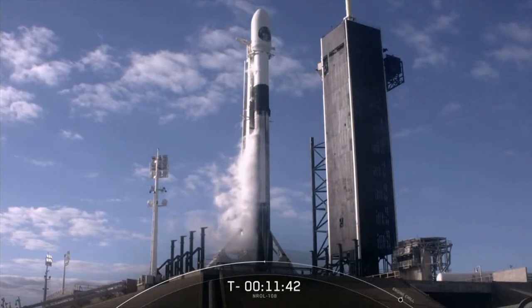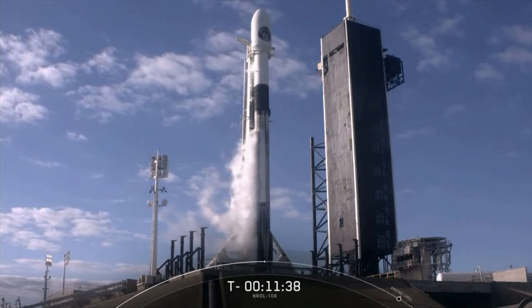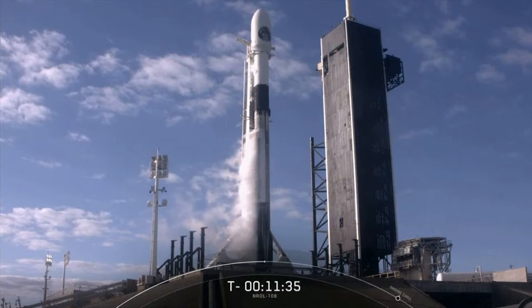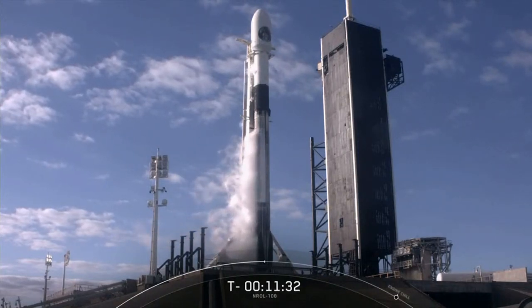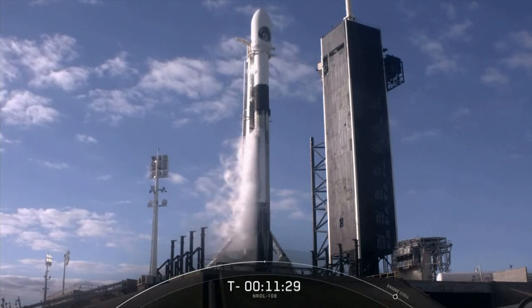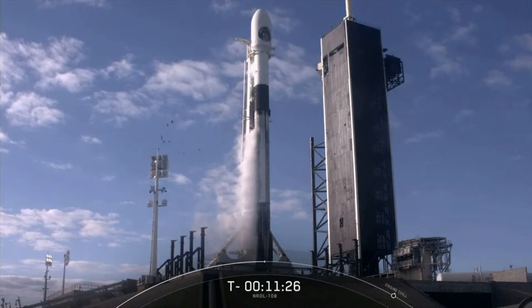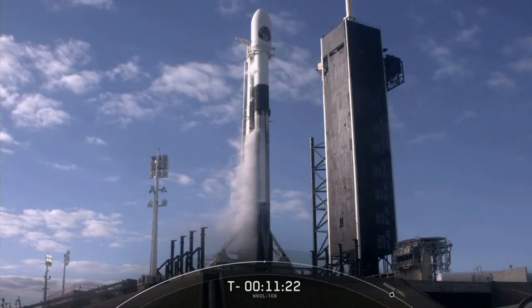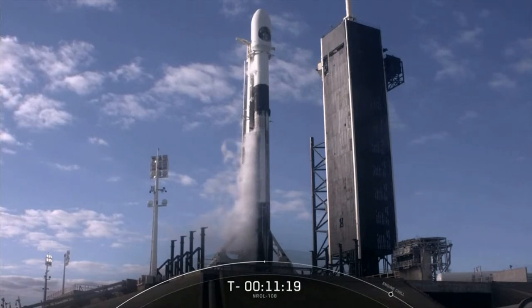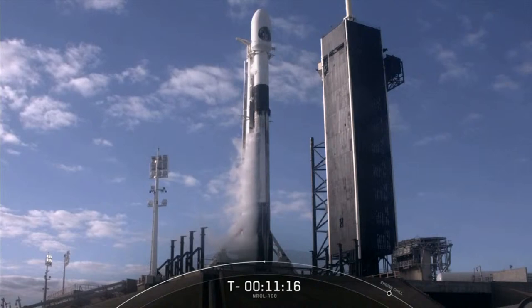At the bottom of the first stage are 9 Merlin engines that will get Falcon 9 off the ground and up to the thinner parts of the Earth's atmosphere. The two stages will then separate from one another. The second stage continues to orbit while the first stage makes its way back down to Earth for its landing attempt at landing zone 1. If successful, this will be the fifth landing for the booster on today's mission. It will also mark the 70th successful recovery of a Falcon 9 first stage.